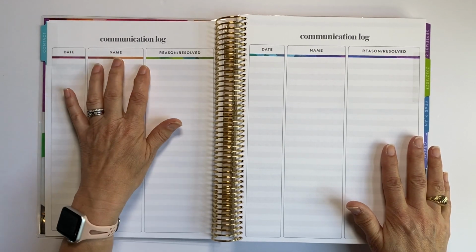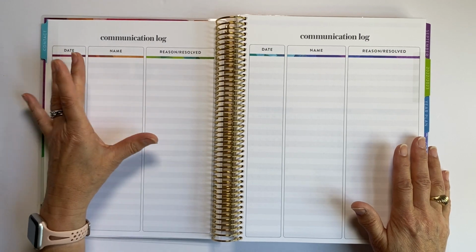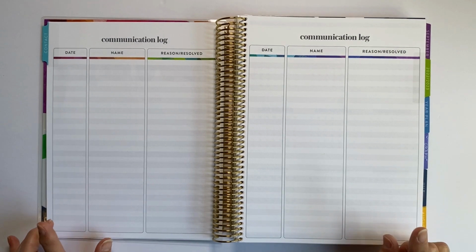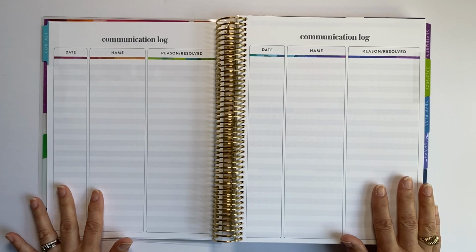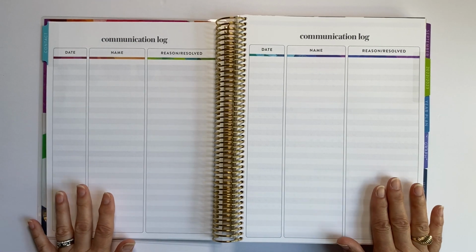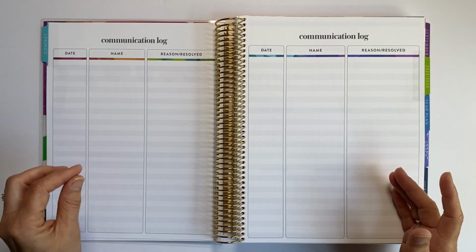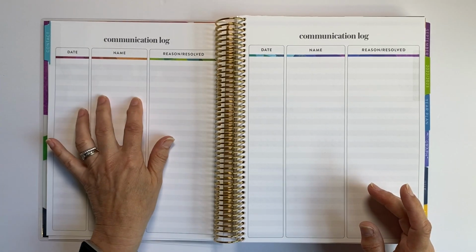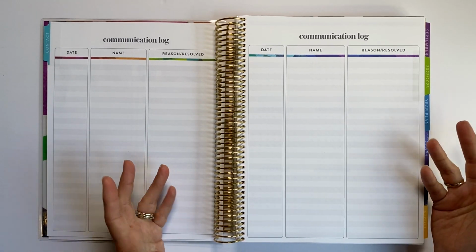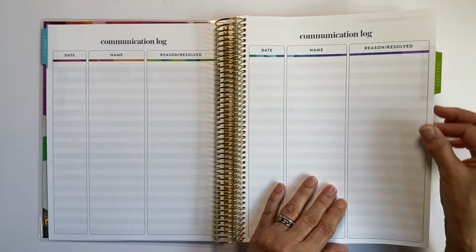The date, who you talked with, why you talked with them, was it resolved? Great for all of that. And I know there are a lot of schools that require this. Anytime you speak with a teacher, speak with a parent or a student, you need to have documentation. You may put it digitally, but as you're talking, it is so much easier to write here. And then if you need to put it in a more formal form, such as digitally, you would have all that information here. So you get 2 pages of communication log.